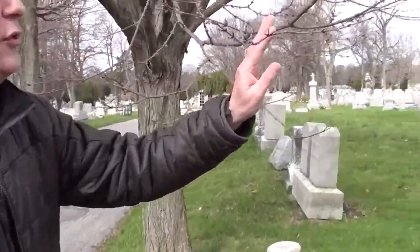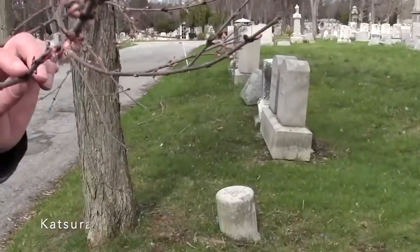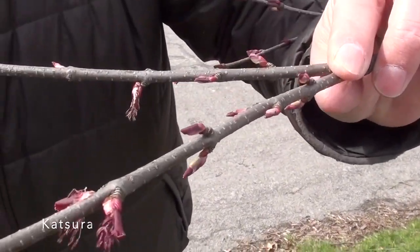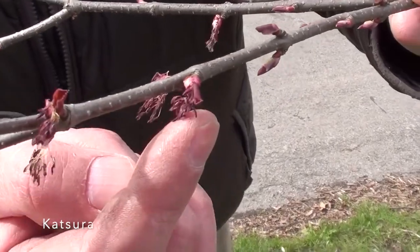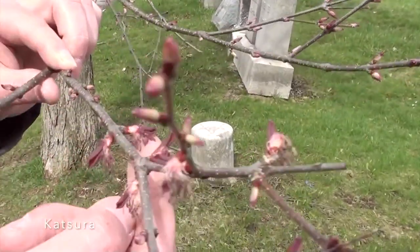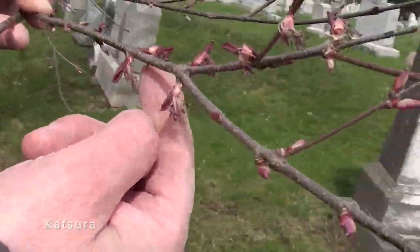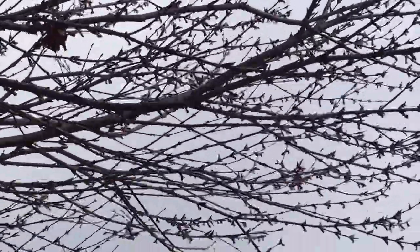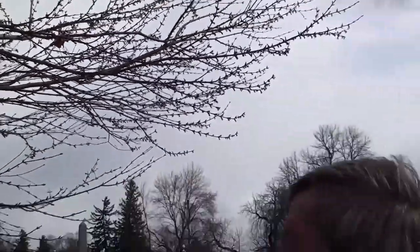This is a katsura tree. And check this thing out. I don't know if you can get it, but this is just starting to leaf out too. You see, some of these flowers are beat. Just the other day, these things were all flush and lush and plumpy and beautiful. Purplish glow. There you go. It's got a glow. But yeah, this is a nice tree.